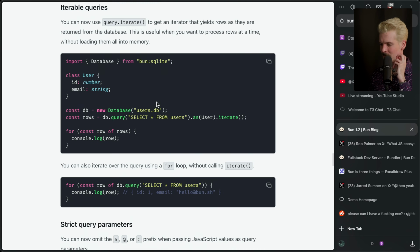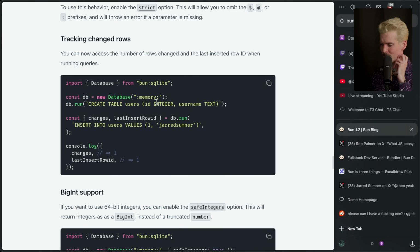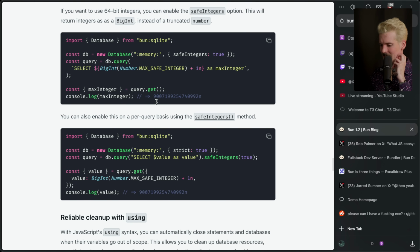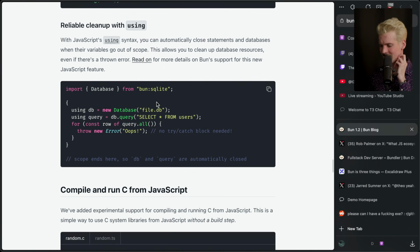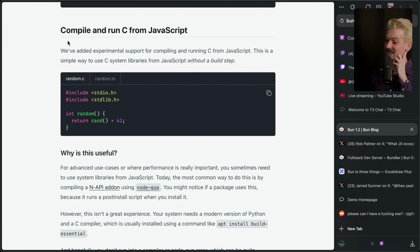SQLite client had some improvements. Ooh, tracking changed rows. Handy. The BigInt, not really a SQLite thing, so cool that they added that anyways. Here's a fun one. I saw them demoing this.